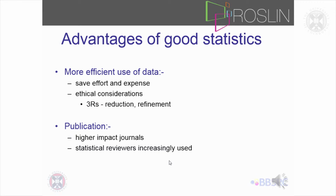Well, this slide is really just about convincing you that it is a good idea to spend a bit of time learning about statistics. You'll probably be collecting data in your research, and you really want to make the most efficient use you can of that data. That will save effort, because you won't have to do more studies if you reach your conclusions with the data you've already collected, and it'll save expense as well.